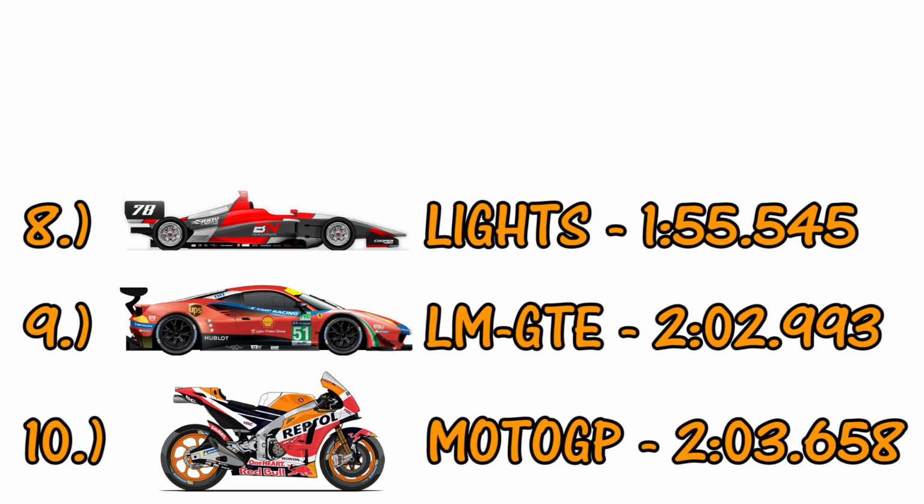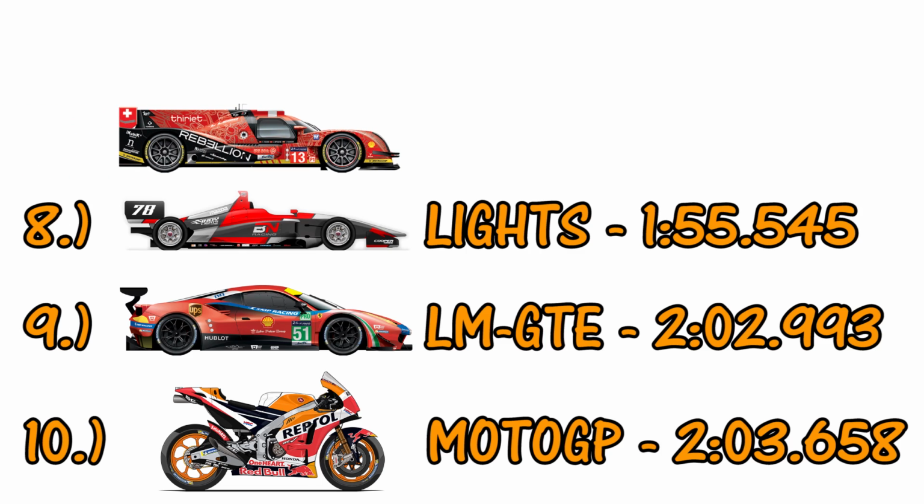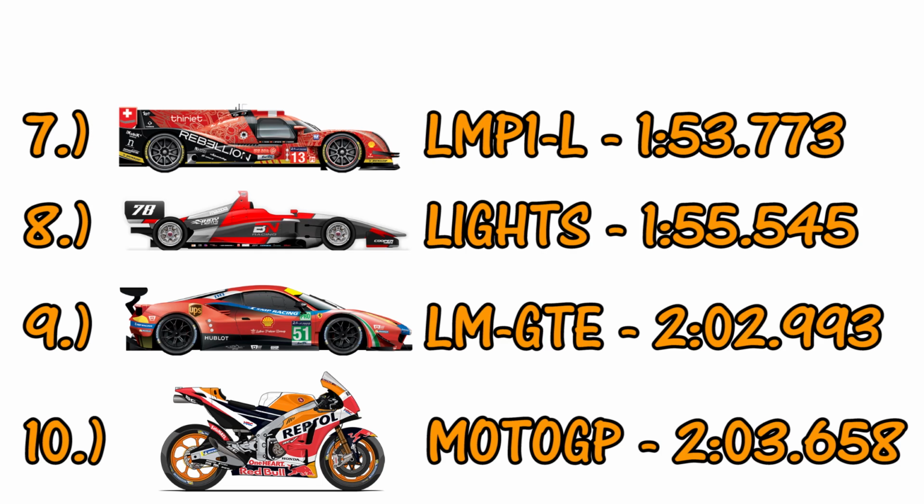Then we move up to 7th on the board. And interestingly enough, this is where we get to the first LMP1 car. Specifically, this is the Rebellion R1. This is technically an LMP1L car, meaning an LMP1 car not fitted with a hybrid electric motor, which in some cases adds as many as 500 to 600 horsepower to the car and really decreases the lap time. The Rebellion clocked in at a 153.773. Now, a non-hybrid LMP1 car last showed up at Circuit of the Americas in 2015.